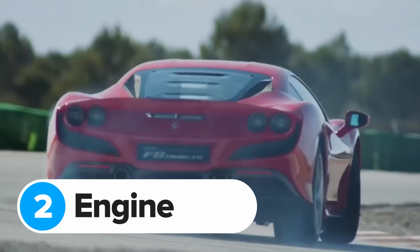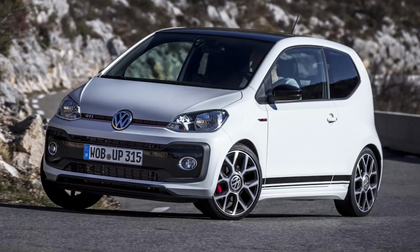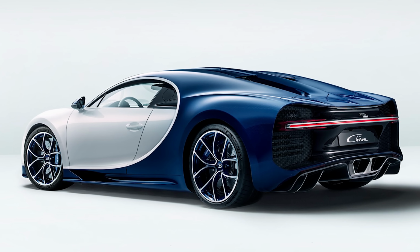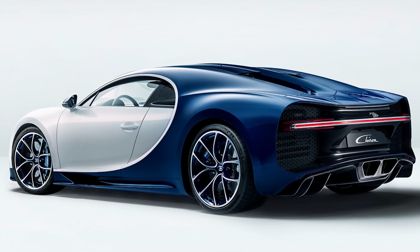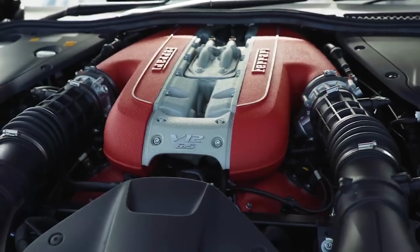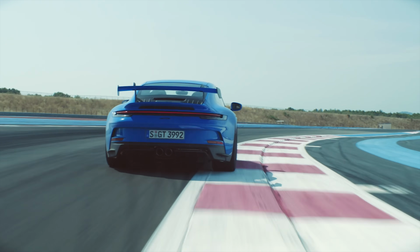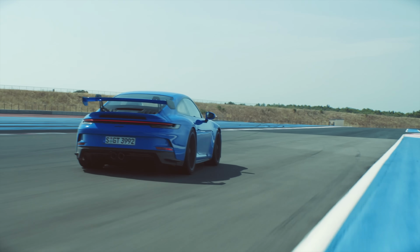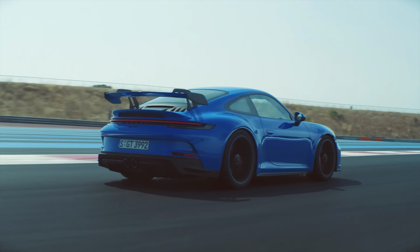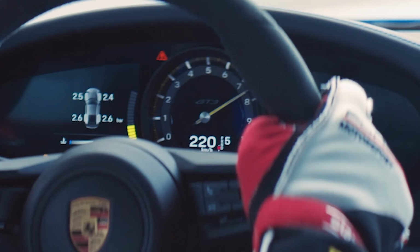Almost every modern performance car comes with a turbocharged engine these days. From a little VW Up GTI with its 1-litre 3-cylinder turbo to a Bugatti Chiron which has a huge W16 engine with 4 turbos. In fact, only a few really fast cars come with a naturally aspirated engine, like the Ferrari 812 Superfast, the Audi R8 and a couple of Lamborghinis. But Porsche has joined the party with a new GT3. It's still keeping that engine naturally aspirated. It's a 4-litre 6-cylinder boxer engine with no turbos, so it revs to a crazy 9,000 RPM redline.